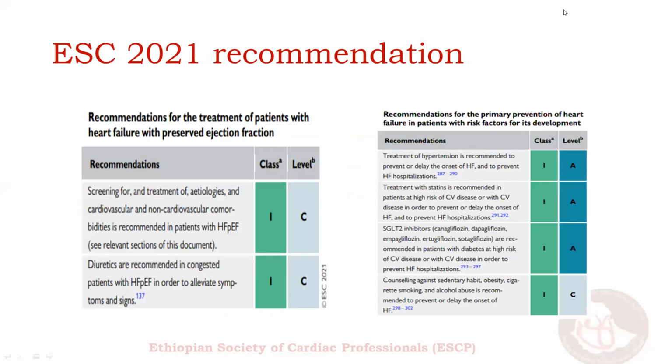So this is the recommendation in 2021. They still suggest screening for and treatment of etiologies, cardiovascular and non-cardiovascular comorbidities, and diuretics are recommended in those who are congested, in order to alleviate symptoms and signs. Another thing is that treatment of hypertension is recommended to prevent or delay the onset of heart failure and to prevent heart failure hospitalization. They didn't say which specific antihypertensive to use, so we just continue with the existing guidelines.